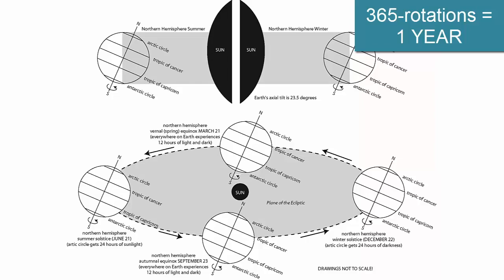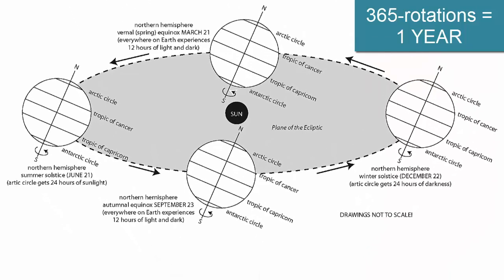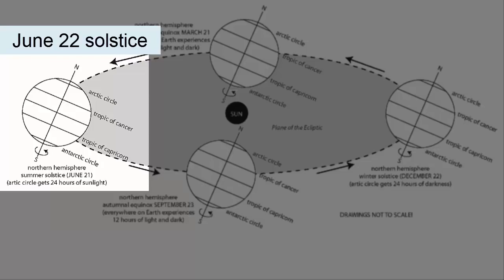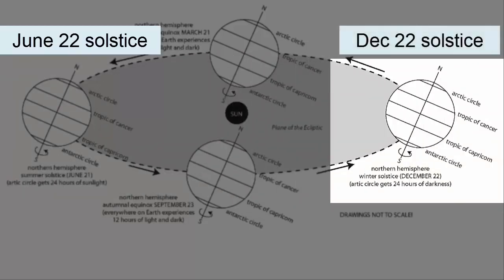As the Earth orbits the Sun, it goes through 365 daily rotations, while the axis maintains its tilt. On the June 22nd solstice, the tilt causes the North Pole to face towards the Sun, while the South Pole faces away. When the Earth's orbit takes it all the way around to the December 22nd solstice, the North Pole is now tilted away from the Sun and the South Pole towards it.